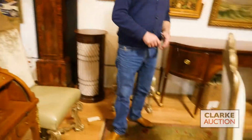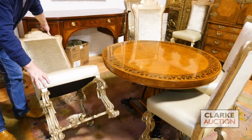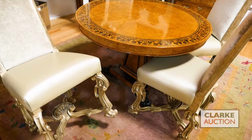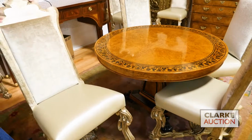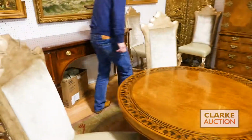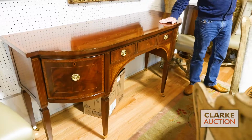And from the same estate as that wonderful piano in Greenwich, we have a set of 8 Italian, I would call them sort of Rococo carved wood, silver gilt chairs. The woman spent a fortune on the upholstery, and we even have the cover. So that's the one, and it's a set of 8. Right here from Armonk, we have a lot of Baker, but this is the sideboard from a complete dining room set.